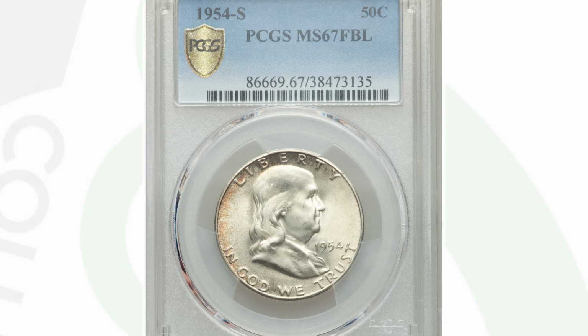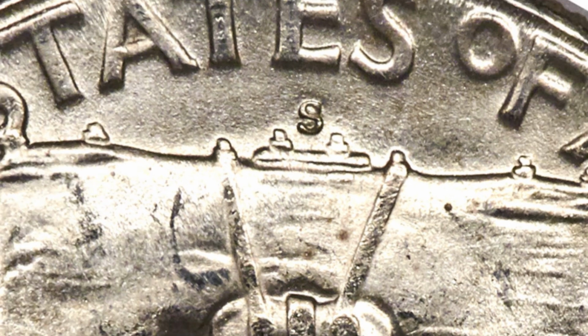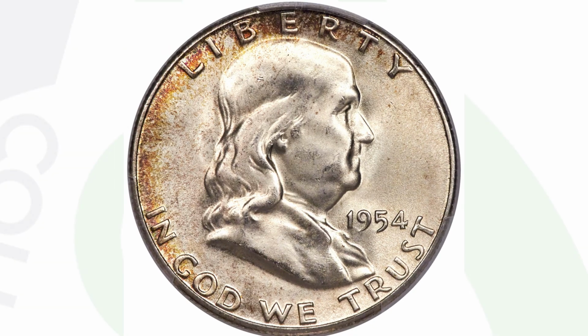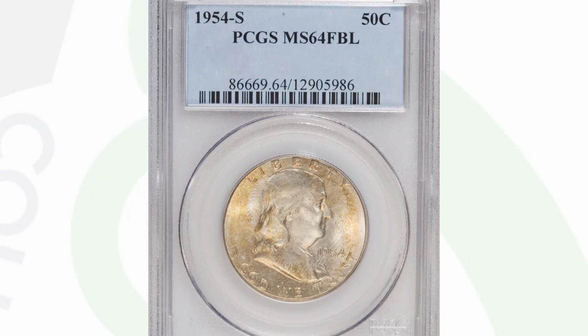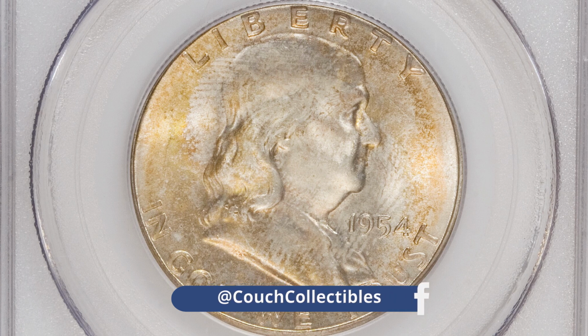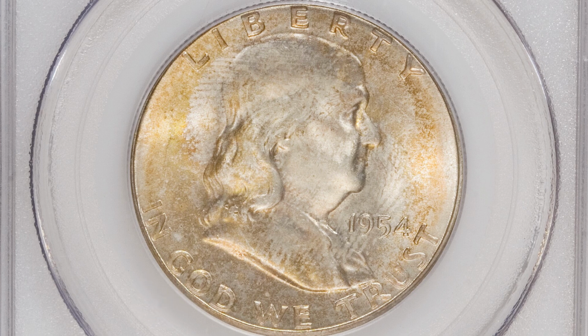Now here's a 1954 S mint mark. So we have the no mint mark, D mint mark, and S mint mark. You'll see that S mint mark again above the bell there. This coin sold for over $7,000 because of its grade, graded at a mint state 67 with full bell lines by PCGS. Now if you compare it to a 1954 S that's graded at a mint state 64 with full bell lines, this coin only sold for $60. There's probably a lot of these that have been graded at a 64, but not many at a 67. That's what makes the big difference in values there.